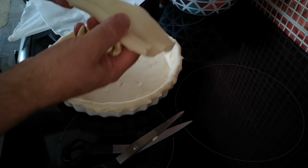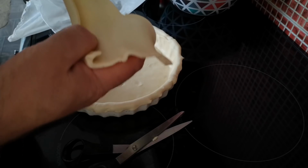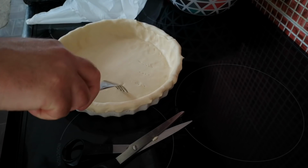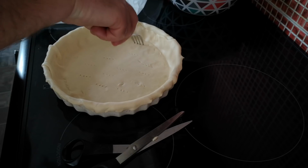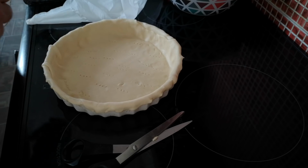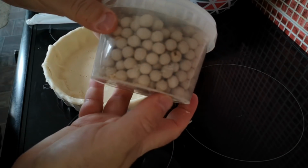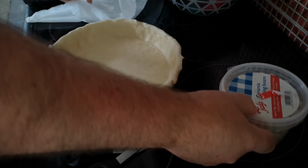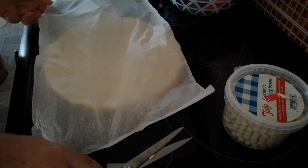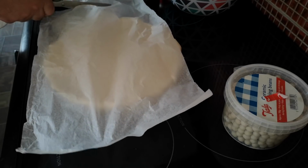Spare pastry I could make into jam tarts or something, but I don't know whether we'll have time to do that. And we'll give that a little prick all over just to allow any steam to escape while it's baking. And then one thing I did find is they've got some baking beans here. I don't normally use these, but I will today since they're available. And we might as well use this paper while we're at it.